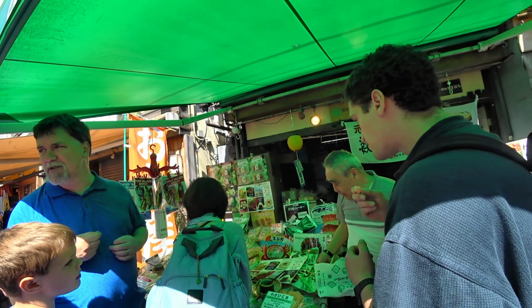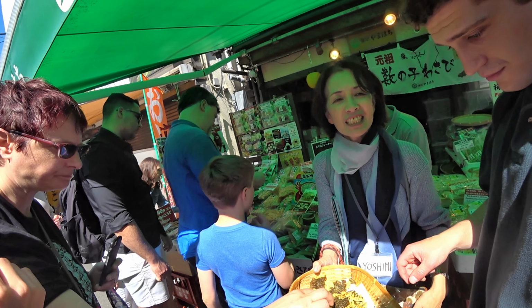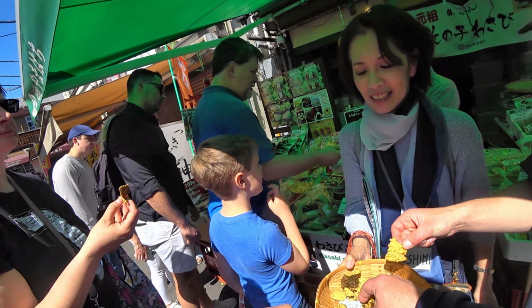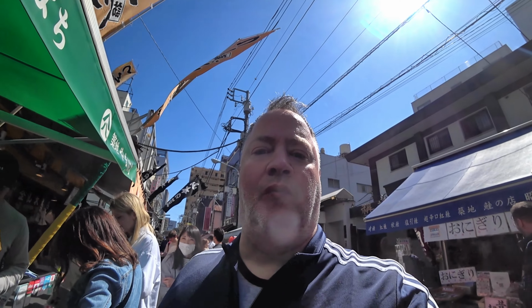Shrimp cake. Wasabi taste dry seaweed. Dry seaweed? Oh, okay. That's good. Thank you very much. Wow. It's like umami wasabi. So good. Very, very contrasting flavors, but they go so well together.